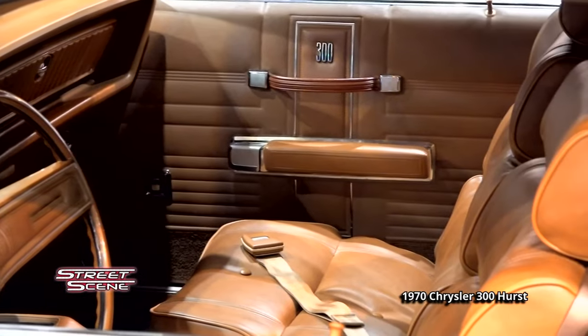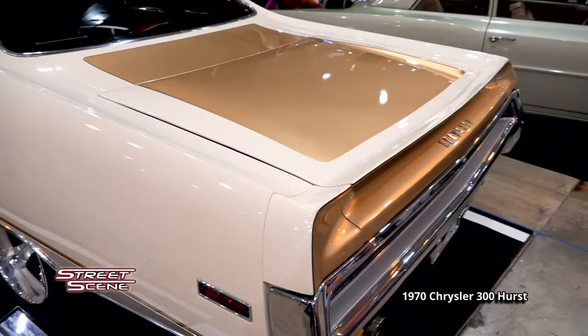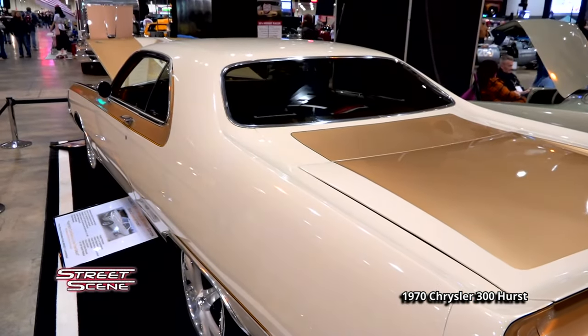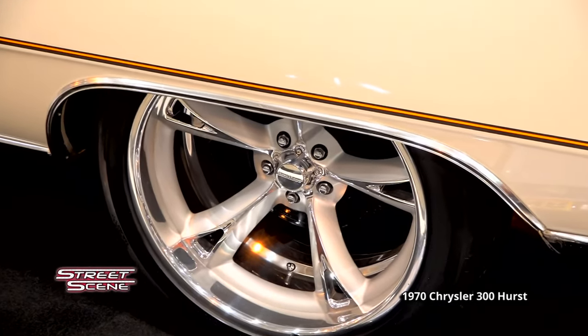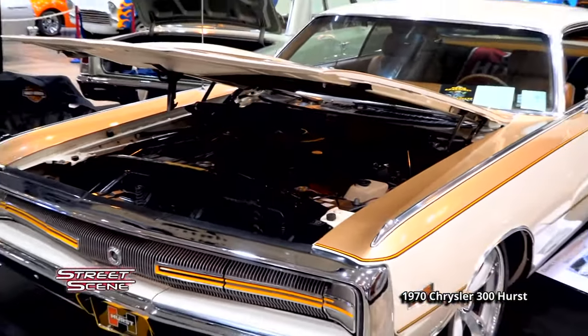Is there a Hurst in it? It's a Hurst Chrysler. No, the only car that has a Hurst shifter is the convertible that Linda Vaughn used for the promotion. And you said how many of these they made? 501. Hers is the only one that had a Hurst shifter. That's odd. They got the Hurst colors.